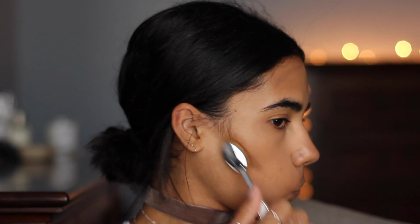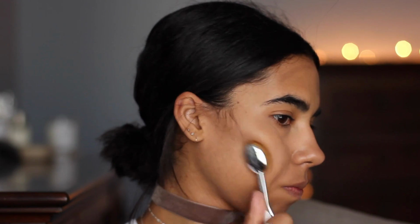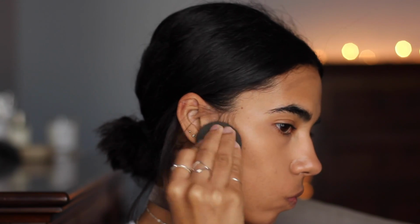And then I'm gonna take my Artis Oval 6 brush and just kind of buff that out, and take my beauty blender to blend it even more. And bam. That's a really nice product. I love it. I think it's really good.